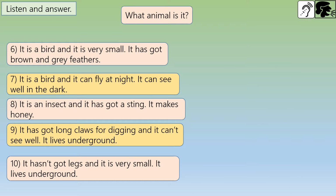Let's move on. Listen and answer. What animal is it? Number 6. It is a bird and it is very small. It has got brown and gray feathers. A sparrow. Well done. Number 7. It is a bird and it can fly at night. It can see well in the dark. What animal is it? An owl.